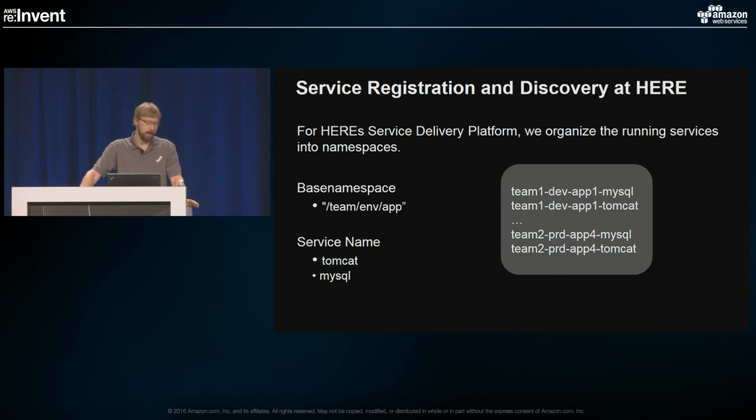There's a typical Tomcat MySQL stack that we all know about. We could have multiple versions of the stack running. Team 1 and Team 2, as you can see, can have their own version of the stack. And the Tomcat can discover its MySQL by just looking in its own base namespace for the MySQL that's registered to that base namespace. We can store the configuration and the passwords for discrete deployments at these paths. It just works in a really nice fashion, just like a file system, to organize all of the services, and it makes it really easy to reason about. It makes it really easy to do pattern recognition and just find what you're looking for.